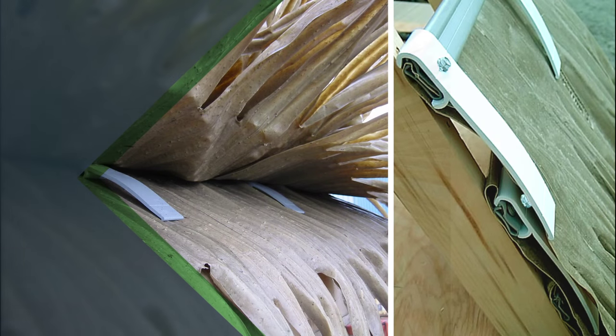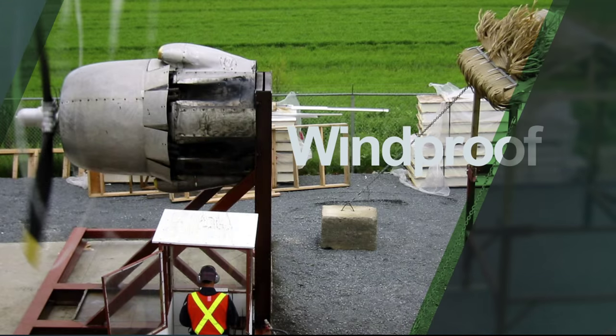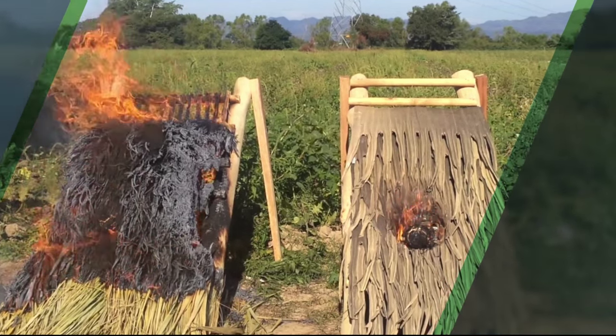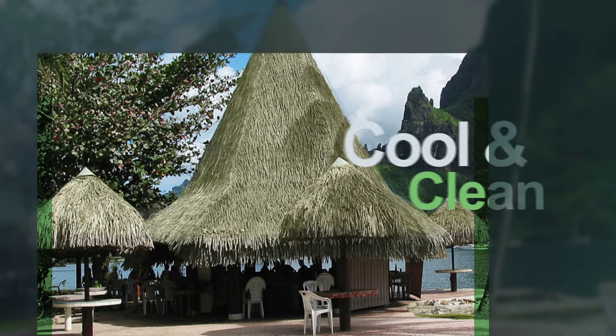The specially designed wind clips provide protection against winds over 170 kilometers and have been known to survive severe hurricanes in the Caribbean islands. The Palmex leaves burn much more slowly than natural palm leaves and are available in a certified fire retardant version. Palmex has the appearance of natural thatch roofs, but without the need of time-consuming maintenance.